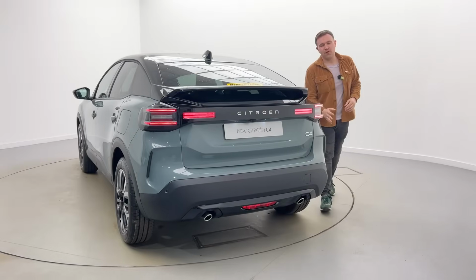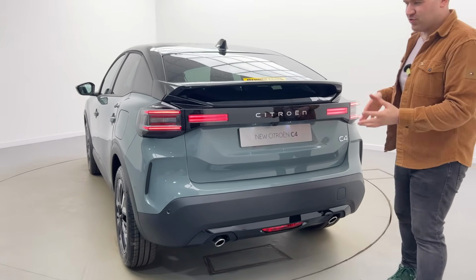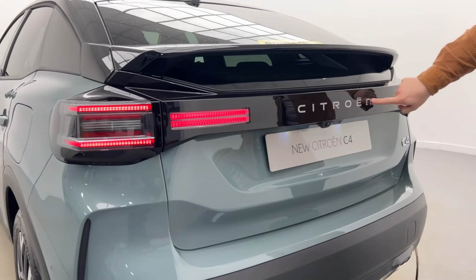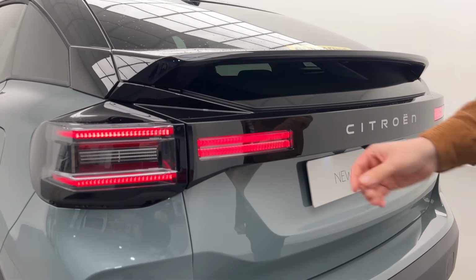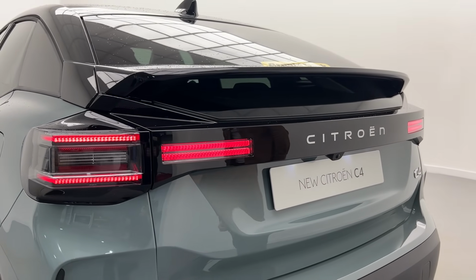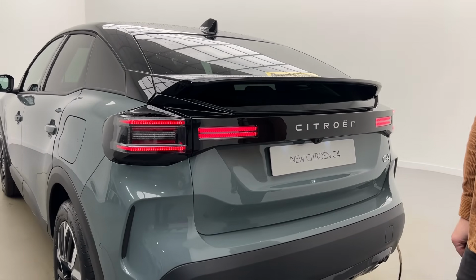So this is the back of the new C4, which I'm most excited to show you about, because I think this is the most changes you're going to recognise. We do have Citroen spelled out across, and this is raised, which is a nice wee touch. And these tail lights, have a look at them. They've kind of got a 3D-esque design on the outer bit, and in the centre here, it's got this unique design in the middle. We've got this black gloss plastic running across the full span of the tailgate.